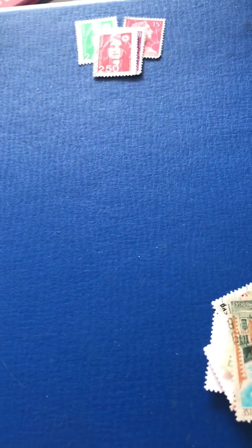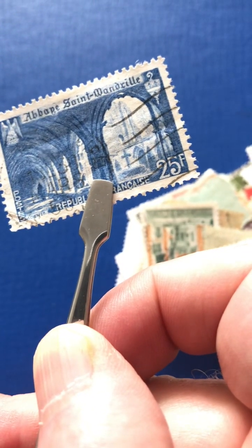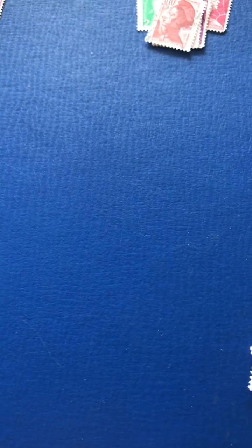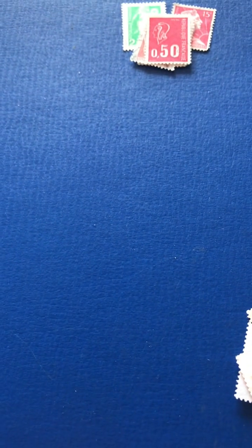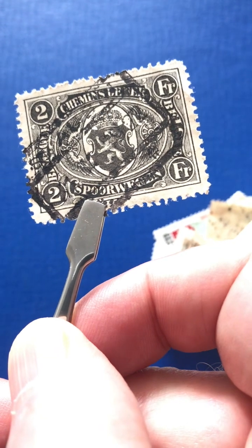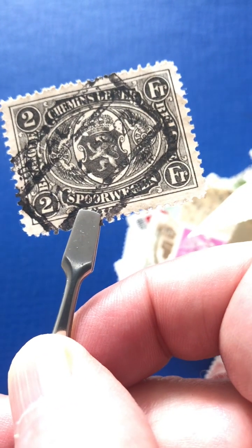So far, so good. I'm quite happy with the way things are going, we've only got 4 different types. Abbé, Marianne, Marianne, ooh, this looks pretty old. Could be Belgian. Or is it French? Oh, it's France. I'll put that with the others.